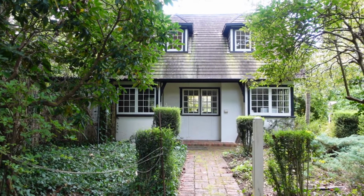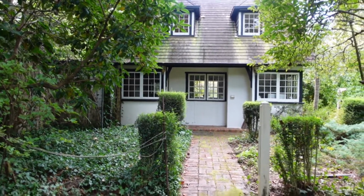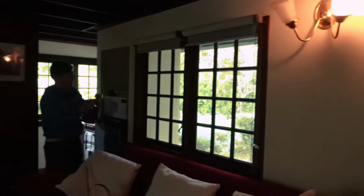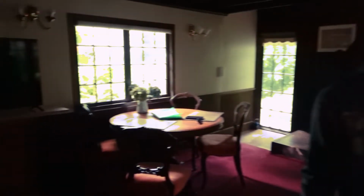Front on view. I wanted to show this adorable little life-size doll's cottage. So apparently it's called a Wendy cottage, and you can tell because the scale is like a doll's house scale rather than a real life scale, and it's so cute. Look at the fixtures, the light fixtures. I'm just tall.